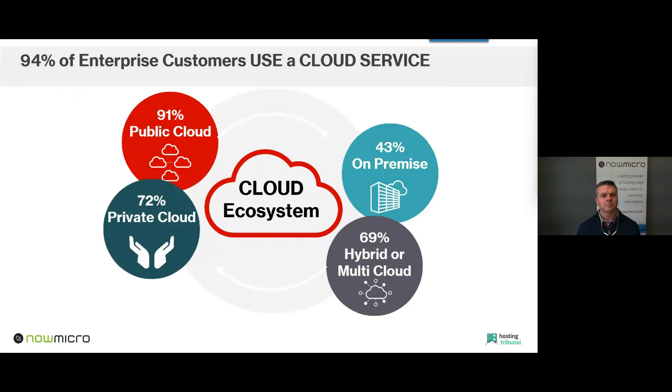If we look at the landscape, 94% of enterprise customers use a cloud service. You more likely than not have cloud as part of your IT infrastructure. That breakdown, there's obviously a lot of still on-premise work that's happening. A lot of organizations are moving towards hybrid, but I think what we want you to understand is cloud's here, and managing that landscape between your internal resources and your external resources has some friction, and there are solutions to that, especially with hyper-converged infrastructure.